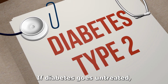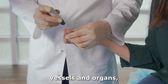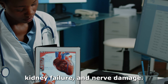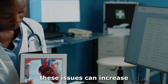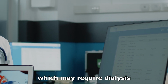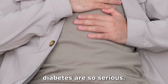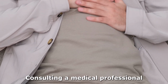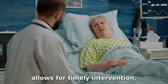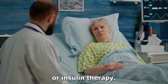If diabetes goes untreated, the consequences can be severe and life-altering. Persistently high blood sugar levels damage blood vessels and organs, leading to complications such as cardiovascular disease, kidney failure, and nerve damage. Over time, these issues can increase the risk of heart attack, stroke, and chronic kidney disease, which may require dialysis or a kidney transplant. Because the potential complications of untreated diabetes are so serious, consulting a medical professional at the earliest sign of symptoms is vital. Early diagnosis allows for timely intervention, which may include dietary changes, increased physical activity, medication, or insulin therapy.